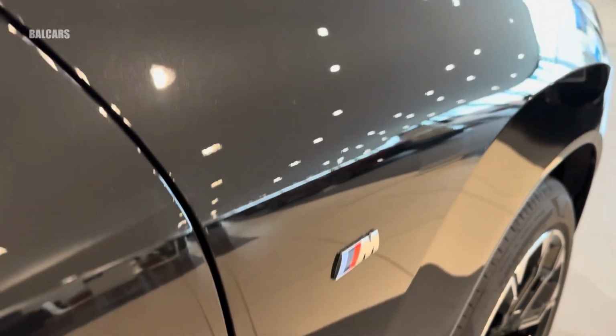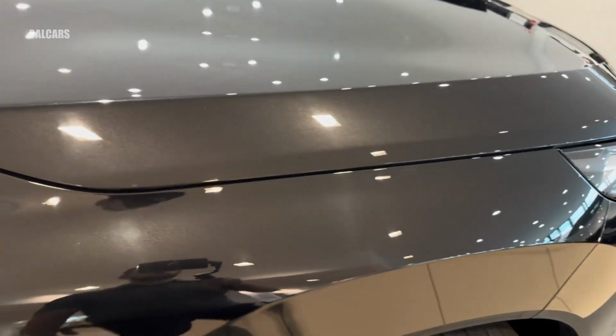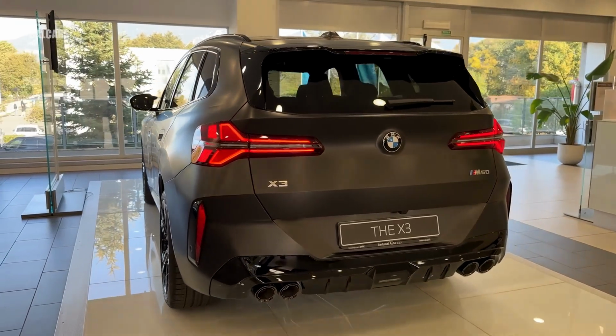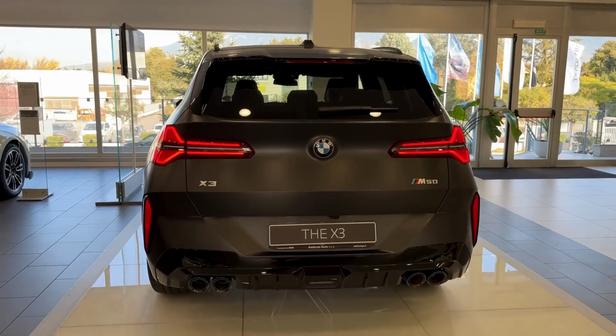This potent engine is mated to an 8-speed automatic transmission, enabling quick and responsive shifts, which, when combined with BMW's xDrive all-wheel drive system, ensures exceptional traction and stability under various driving conditions.